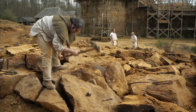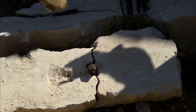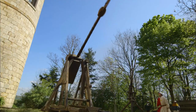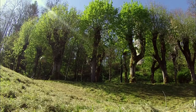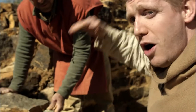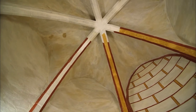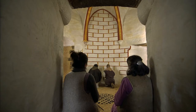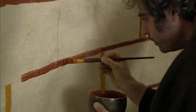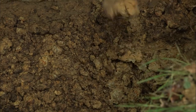It's May, and the team have been immersed in the building works alongside Guédelon's masons. They've learned how the castle was defended in times of war. Every stone has to be in line, because this is going to go up and up and up. Now the team discover the surprisingly colourful world of 13th century castle interiors. And much of the material they work with will come straight from the ground.